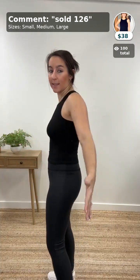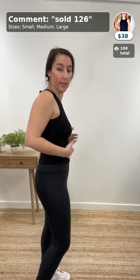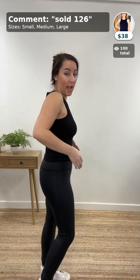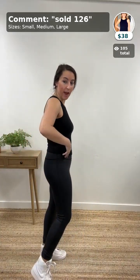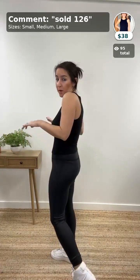It has a built-in bra with, I believe, yes, with removable pads. I have the pads still in, and it's great, y'all. I mean, it is really, really great. It has a band here for support, so it is just so stinking comfortable. I'm wearing a small. This ribbing has lots of stretch to it. As you can see, I have on a pair of high-waisted leggings, the Ultimate Black leggings. Or if you have Spanx or whatever, you could totally wear that too.